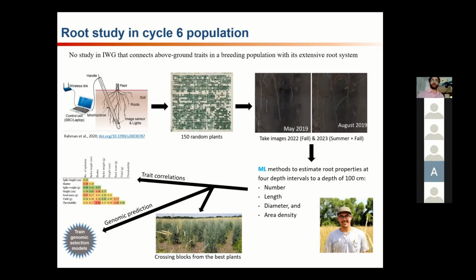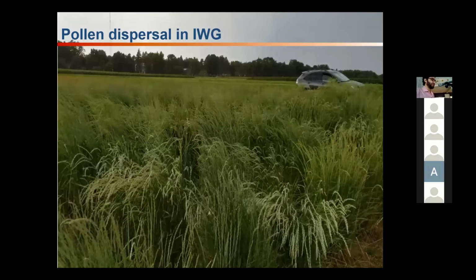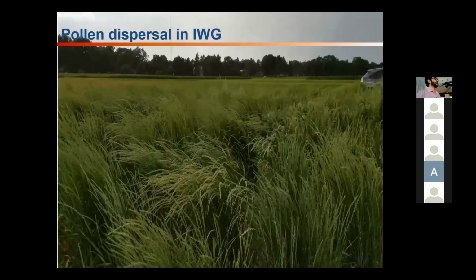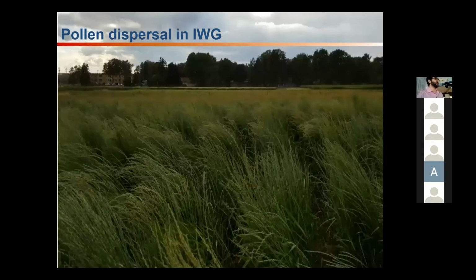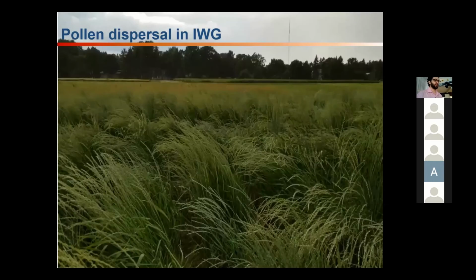So I'm going to move on to pollen dispersal. I'm glad the video worked. I was not sure it was going to work. So most of us know that wheatgrass is a predominantly wind pollinated species. There's limited insects and pollinators pollinating, but the majority of it is wind.